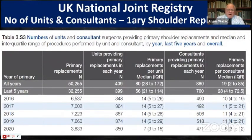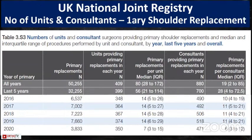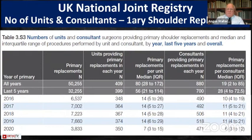What we have identified is a real problem with the number of surgeons doing shoulder arthroplasty. And this was demonstrated by your poll, which shows that most surgeons in Asia are doing less than 5 shoulder replacements a year. That is not good practice.